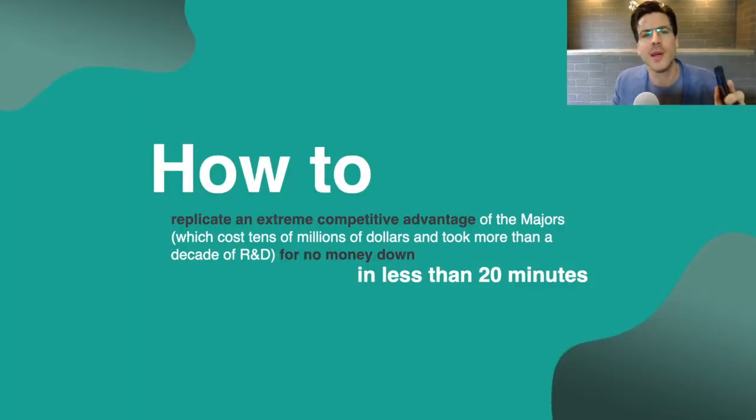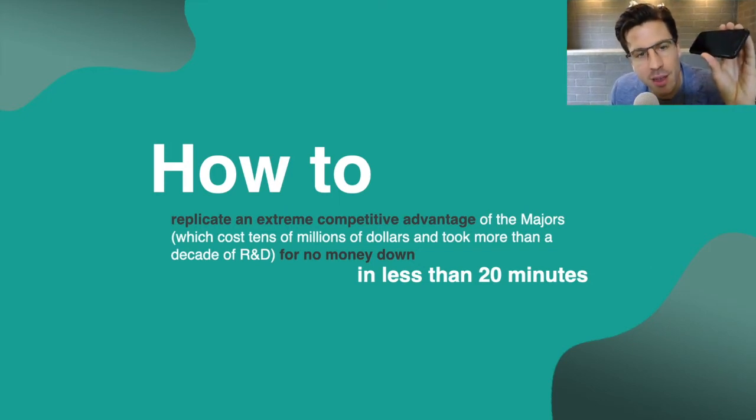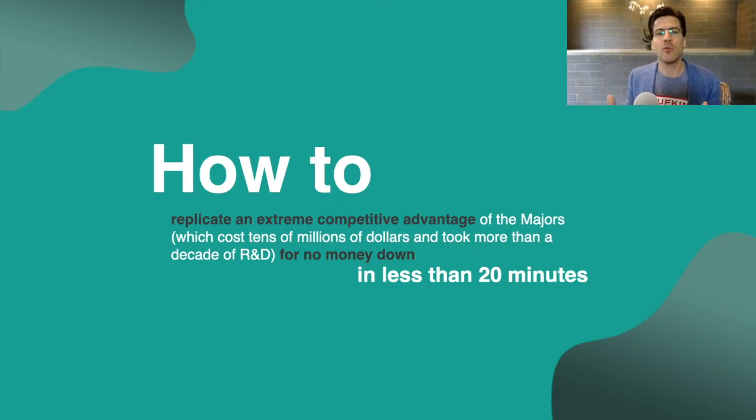So one of our goals we outlined earlier was to show you how to replicate an extreme competitive advantage, which cost the majors tens of millions of dollars and took more than a decade of R&D, for no money down in less than 20 minutes. Well, ladies and gentlemen, this is it. However, to grasp the full scope of what I'm saying, you must look beyond the smartphone.